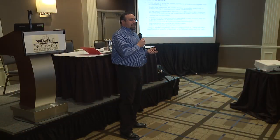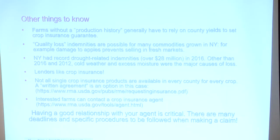I mentioned before, if you don't have that production history, you have to rely on the county yields. Quality loss indemnities are available. The example there would be apples that have some type of damage that prevents them being sold in the fresh market, and maybe they need to be diverted to processing. You can possibly get an indemnity payment for that.